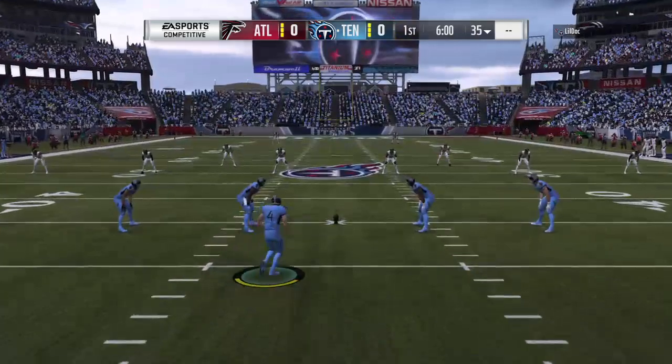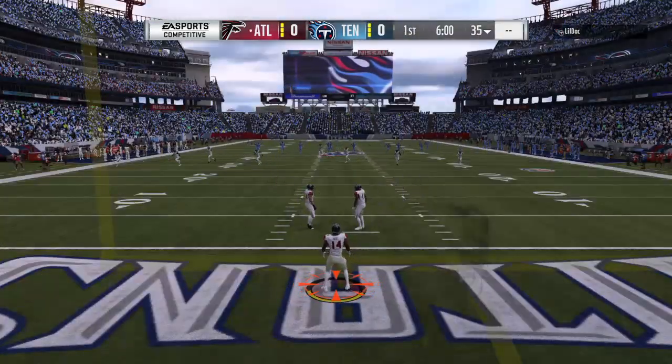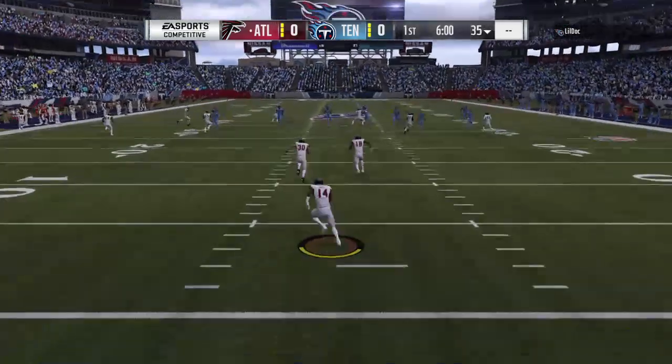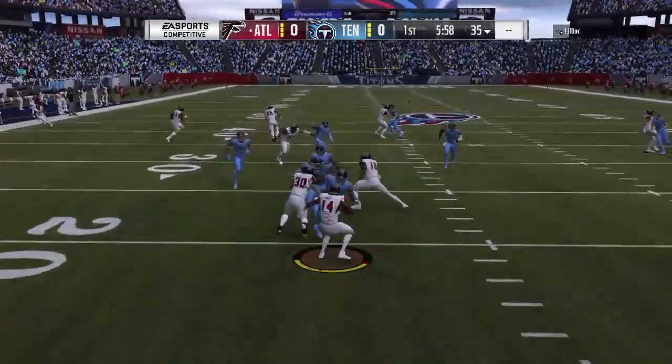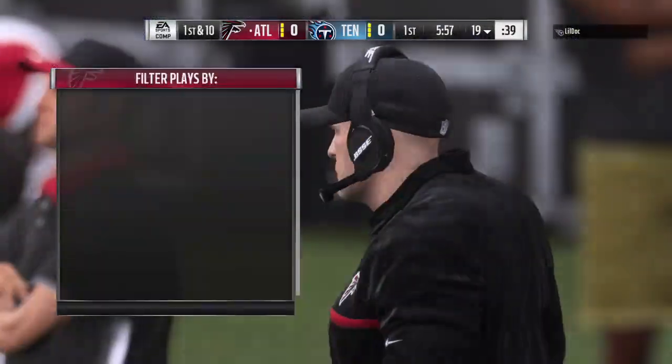Ryan Succop of the Titans has this one teed up, and we are underway from Nissan Stadium. This is fielded a few yards into the end zone, and he'll take it back to about the 19-yard line.